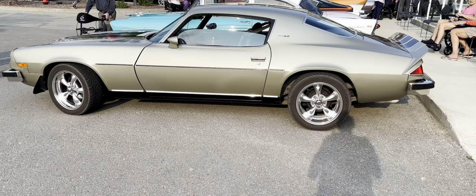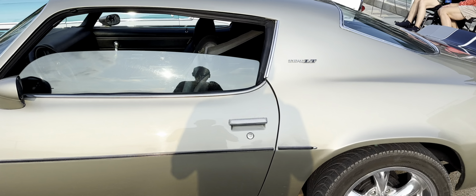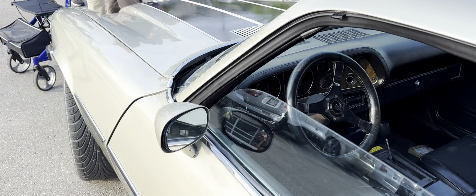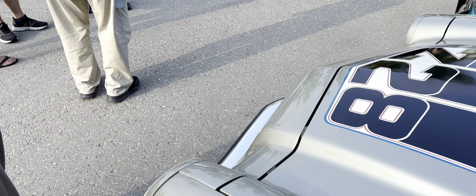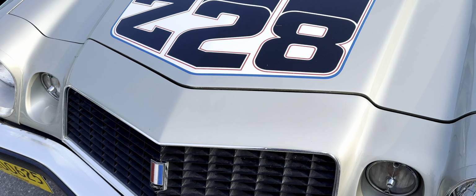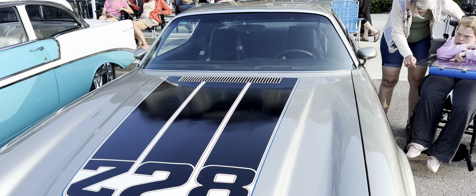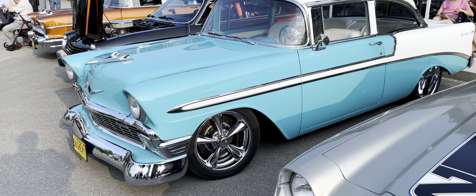Let's take a look at this one here. That looks really nice. Type LT. All original as well. Looks like a mile speedometer in there. They got a Z28, eh? Okay. Z28. That's what it says on here, eh? Yeah. Lots of nice older cars. Very beautiful. Look at that one there. Oh my goodness, that's beautiful right there.